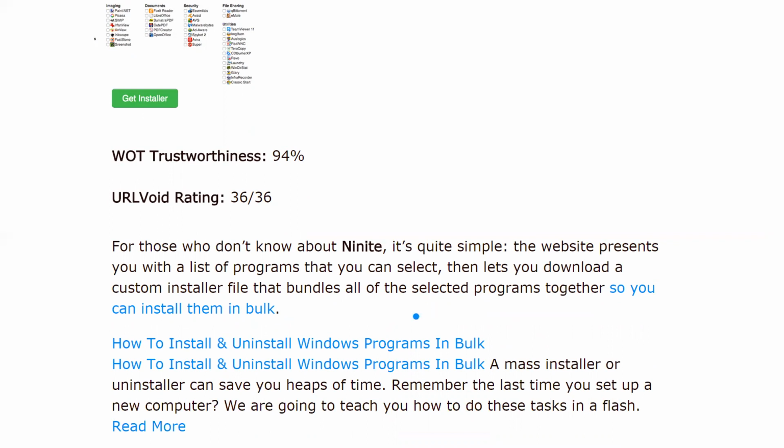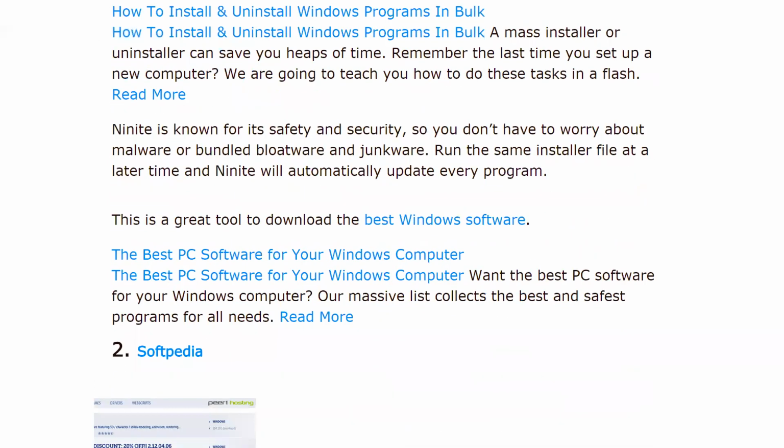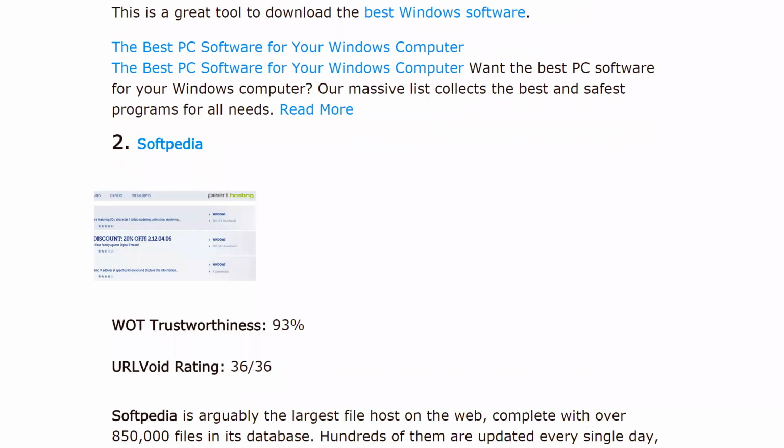And it does it in bulk, so you can pick 3 or 4 or 5 or 8 or 10. When you get a new computer, you can pick and choose a whole bunch of these free utilities and programs. You mark them, it bundles them all up into a package with an installer. When you download that, you run the installer, and it installs all of those programs for you. Very good program.